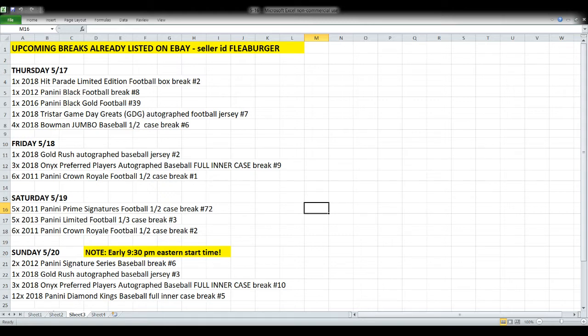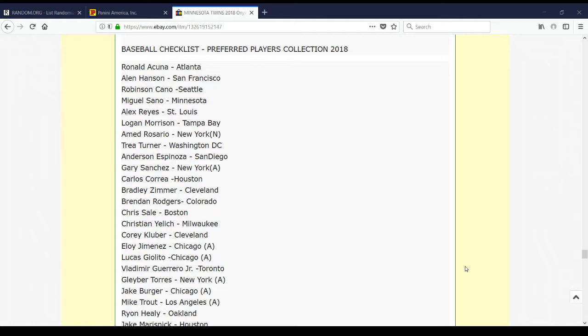Meanwhile, here's what else we're going to do. I'm going to go back and look at this stupid checklist again and see why I can't find this one player. So I know a lot of you are taking off, many of you probably already have. For those of you who are hanging around, here's what I'm working on. We had the Onyx Preferred Players baseballs that we opened a little bit ago, and I left my checklist laying somewhere. Can't find it. Of course, I have the checklist as part of the listing, and the little picture, for whatever reason, won't go large enough for you to see it on the screen. Won't enlarge. I don't know why.